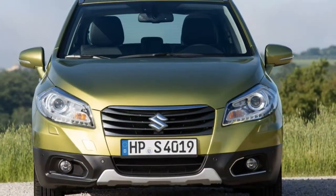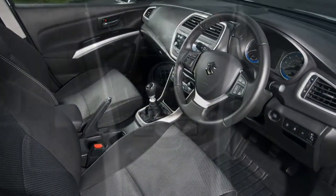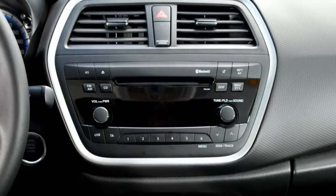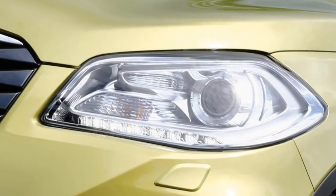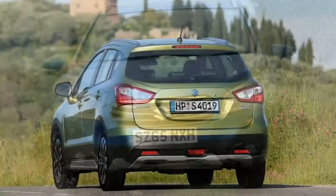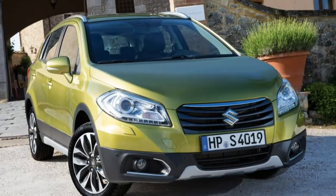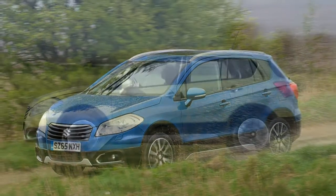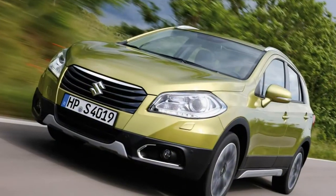First up is the 1.0-liter, which follows the trend of being a 3-cylinder unit. There's 111 horsepower on tap and 170 Nm of torque, which is available from 2000 revolutions per minute, making it surprisingly good at hauling the S-Cross around without sounding or feeling strained. In fact, there's not much of that familiar 3-cylinder throb you get in other micro-engine cars.